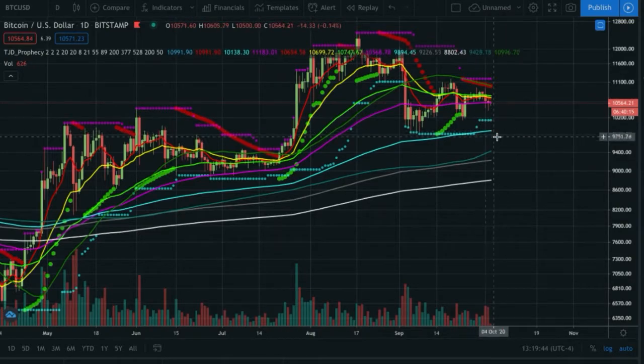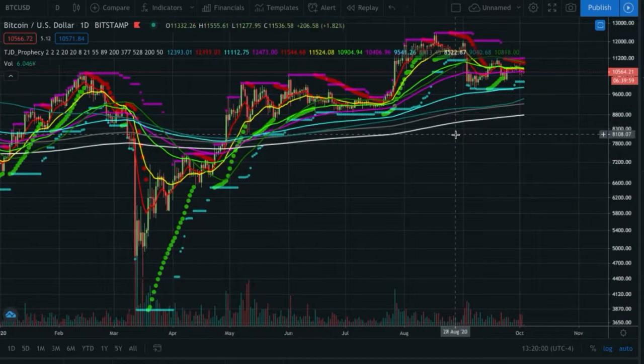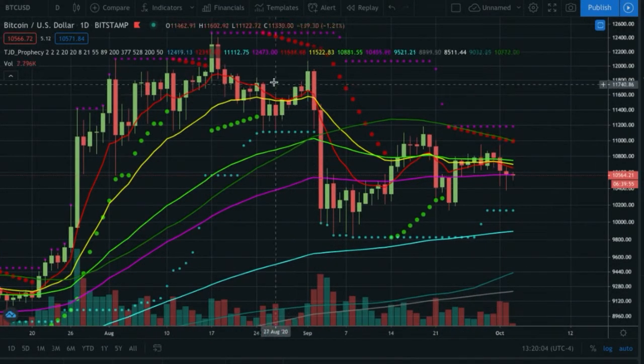But if we fail to find support on that, or we bounce that, put in another lower high and continue down, I would expect us to come down to the 200 simple. The 377 and the 528 are also our next targets. But if we break below the 200, it's going to look extremely bearish, obviously, and I would expect massive continuation to the downside.